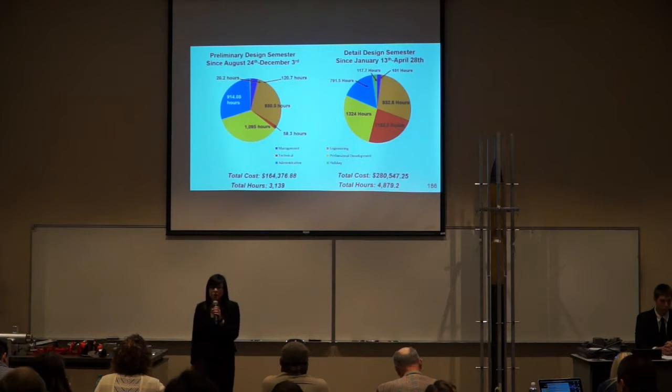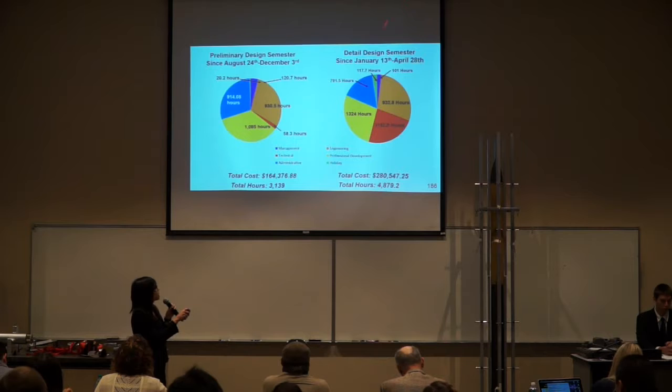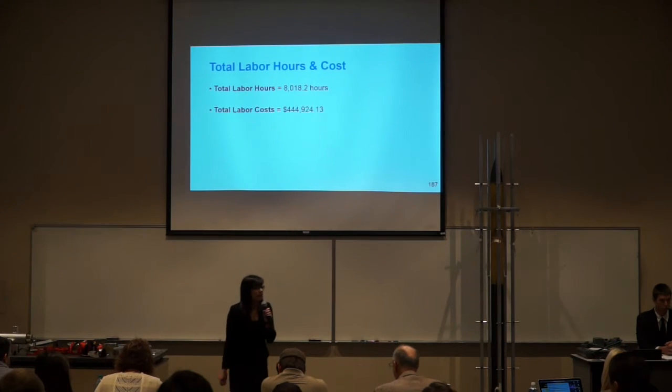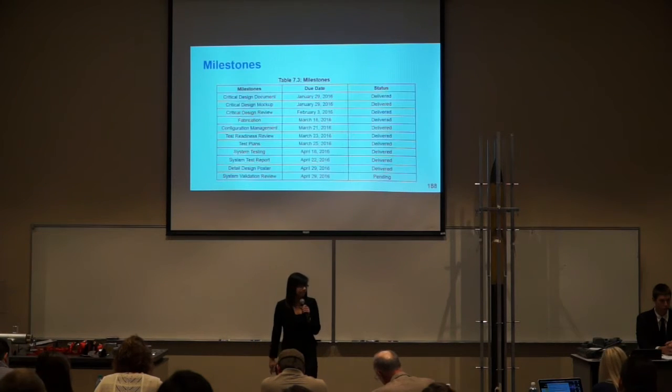Here you can see 2 pie charts. The one on the left is what we did in preliminary design last semester, and this is what we've done in detailed design as of yesterday. And here's a total for each of the categories that I just discussed. Here's the total cost from last semester and the total hours, the total cost for this semester, and the total hours. Here is the grand total for both the preliminary and detailed design semesters, and the total labor costs.